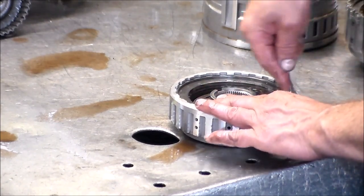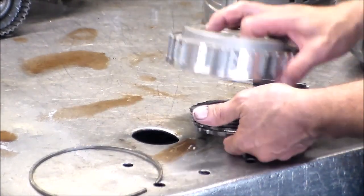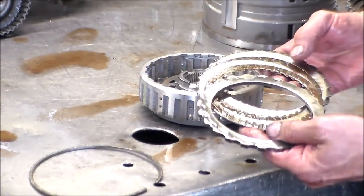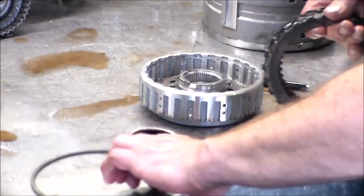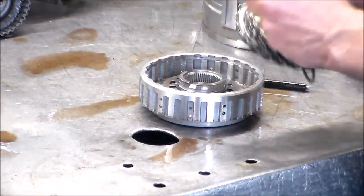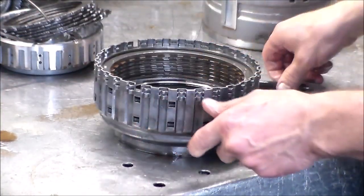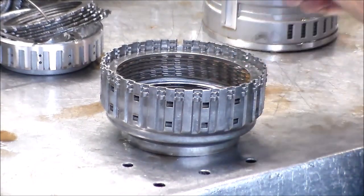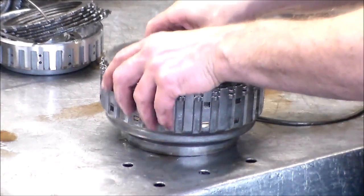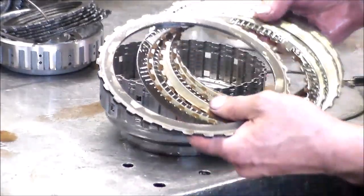All right, here is the C clutch. Again, very, very nice with 100,000 miles on it. Okay, the B clutch. What normally happens to the B clutch is we get some embedded metal in the friction discs from the clutch pack, from the A drum blowing.